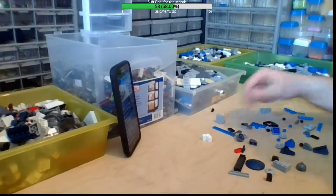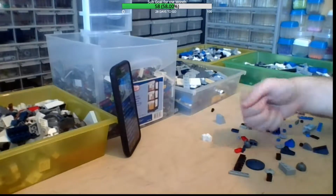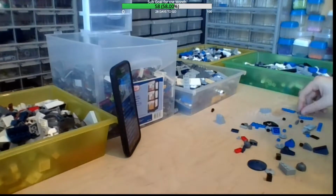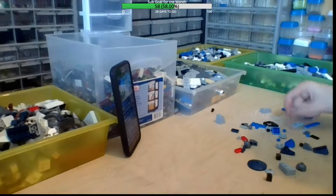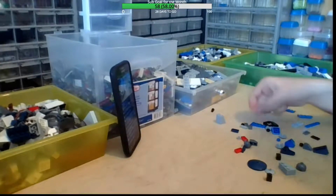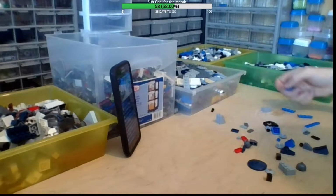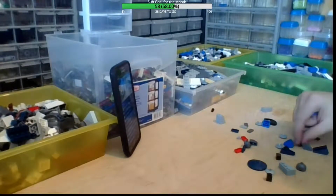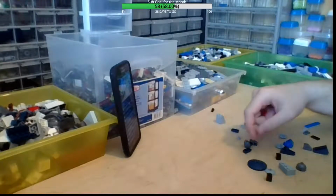One nice thing about this set too is it gives me more tiles. All about them tiles, man. All about them tiles. Just kidding, it's usually all about them plates. Plates and Technic structure parts. Unless you're one of those people that don't like to see studs on your mocks, then tiles really matter.